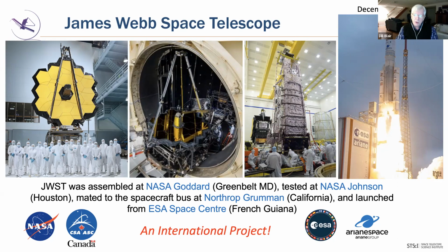And then that part was shipped out to Northrop Grumman, the next picture, down in Southern California, where the telescope and the science instruments were put together with the spacecraft part of the observatory. That included the sun shield, which you see there folded up right now in this picture. And here's the telescope and the instruments back here that were going to be put together with that. That all went through a lot of testing for a long time at Northrop Grumman.